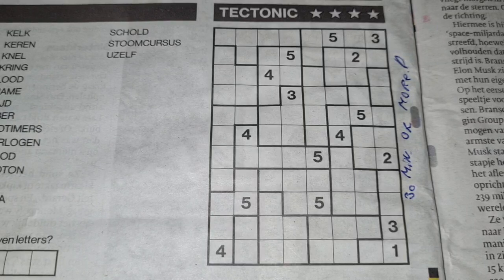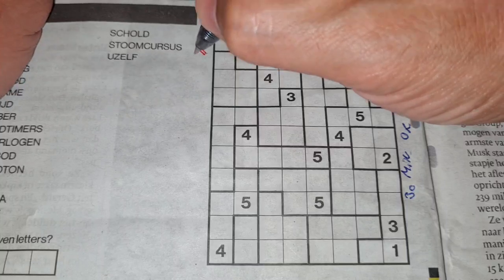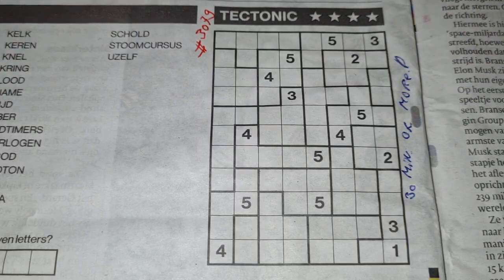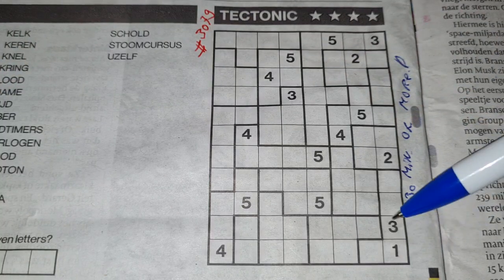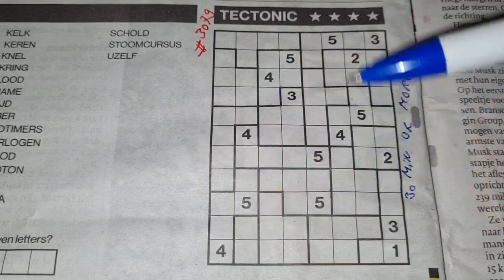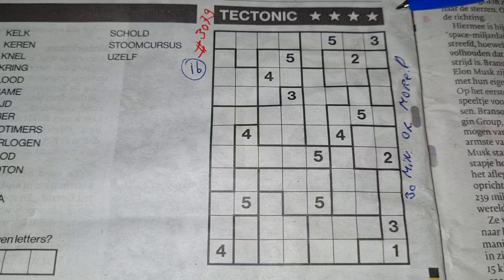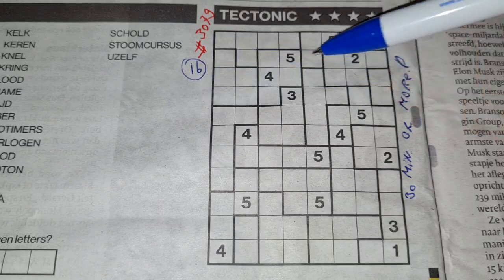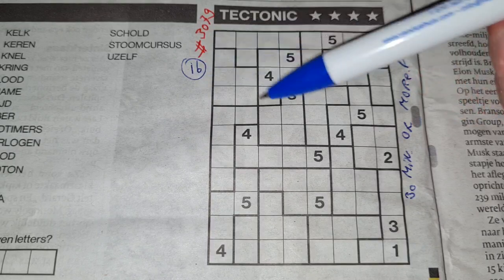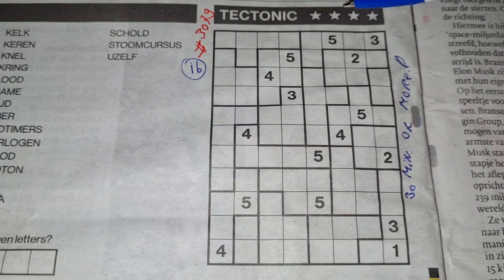And for a 4 stars puzzle, I need 30 minutes or more. Publisher, yes. And this one, Tectonic with 4 stars, will be number 3079. Before I start, I always count the printed digits. Let me do this. 1, 2, 3, 4, 5, 6, 7, 8, 9, 10, 13 plus 3, 16 printed digits. Could be a hard one, but I think it's an easy one because all those hard ones I have 9, 10, 11 printed digits. This one's 16, but I cannot tell.